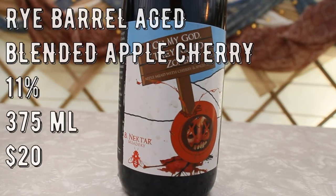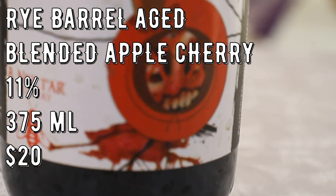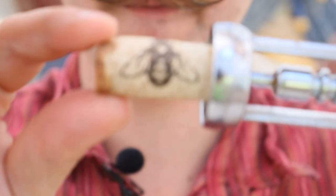I think everything is really well represented here. The apples, the cherry, and even the honey too, giving it a really nice mouthfeel. Next up is, oh my God, they killed Zombie. This is a blended up version of all of the different apple cherry meads that they make. And it's a still with a little bit higher alcohol. I'd love to see a custom cork.